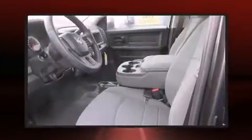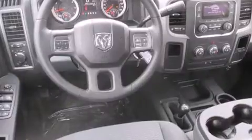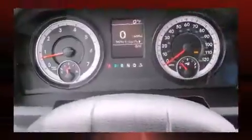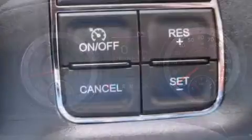Top features include remote keyless entry, a tachometer, fully automatic headlights, turn signal indicator mirrors, a trailer hitch, and power windows. Audio features include an AM/FM radio and six speakers, enhancing the audio experience throughout the interior.